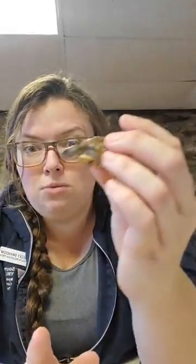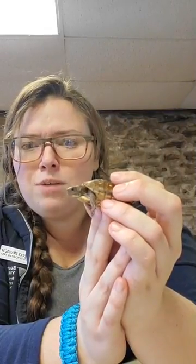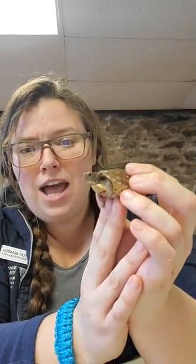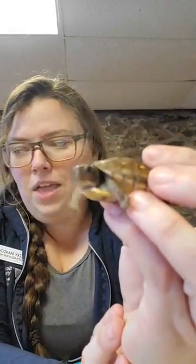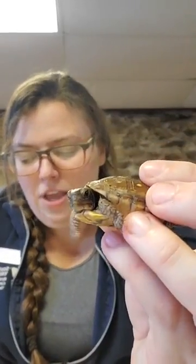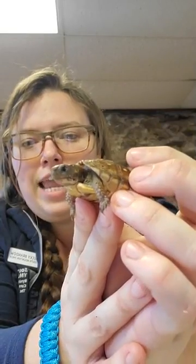So if they were crossing the road this way, pick them up and put them on the other side of the road. But do not move them out of their territory, because then they get really stressed. They don't know where they are and they won't survive long. It's one of the reasons why they are protected and why we're losing so many of them. They are getting displaced. So that is our little box turtle friend, Donatello. He'll be back. But we're going to move on to our next animals, okay?